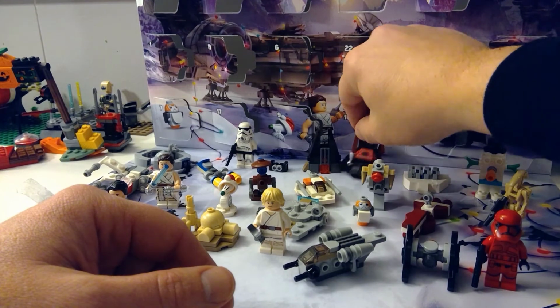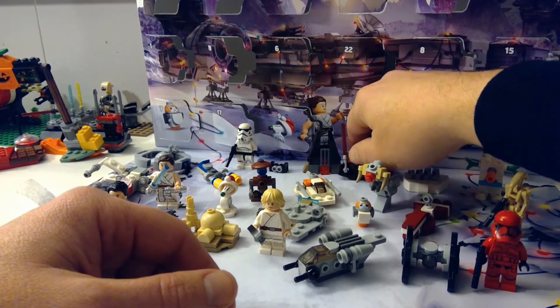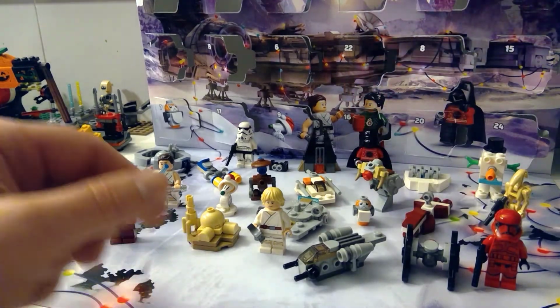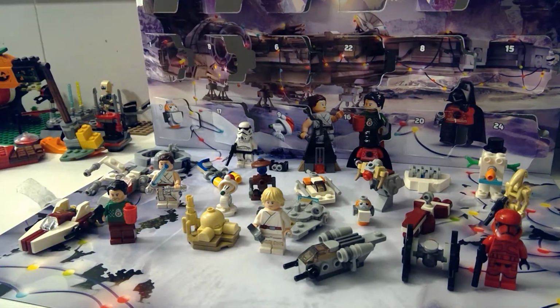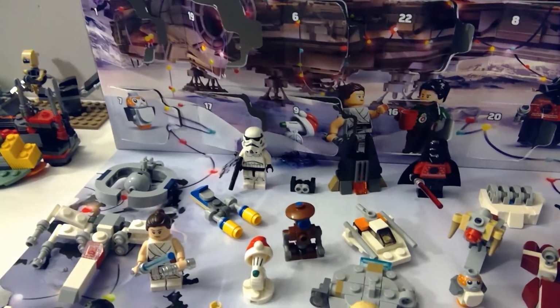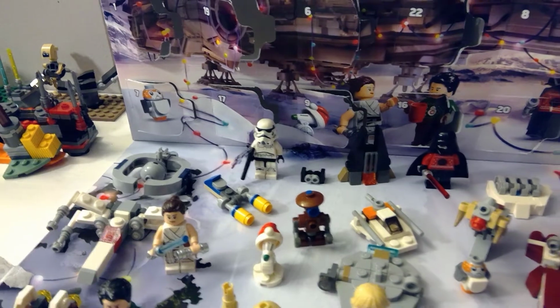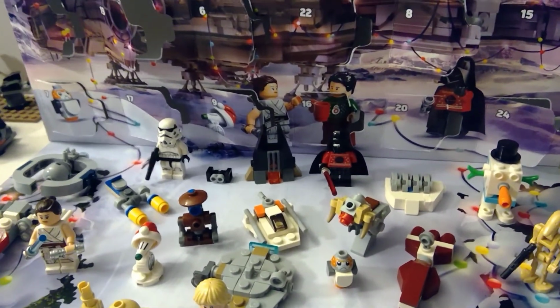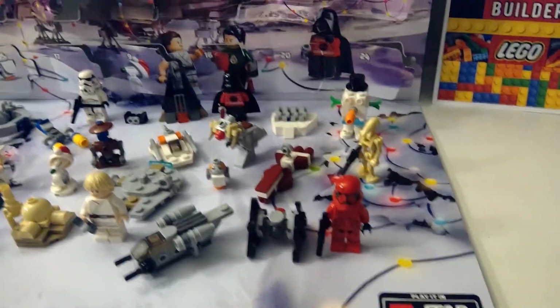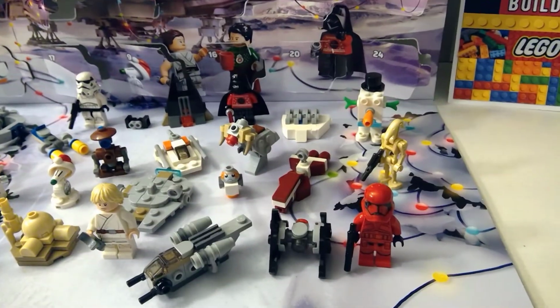Then we kind of go into where I'll move some of these up here and get them out of the way, where they start hitting the true home runs. You've got day 22, I think it was. Another army builder. Here, I'll zoom in a little bit. Here we go. We got another stormtrooper, which is nice.